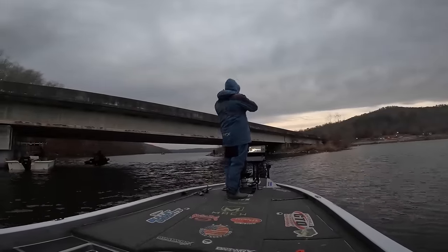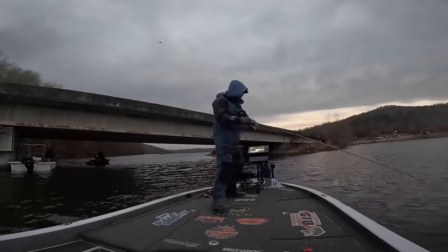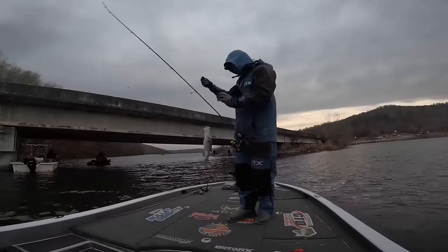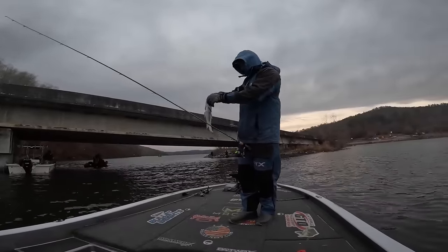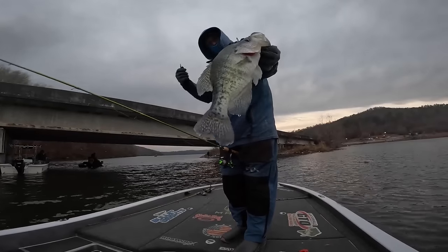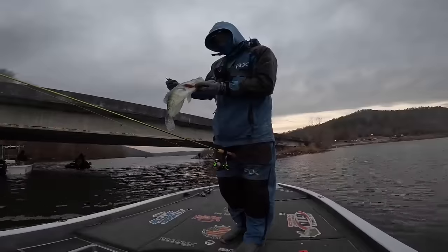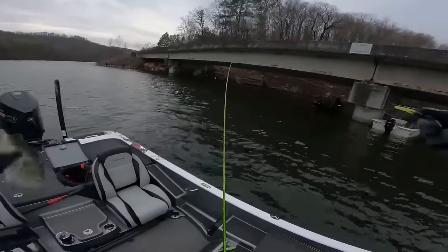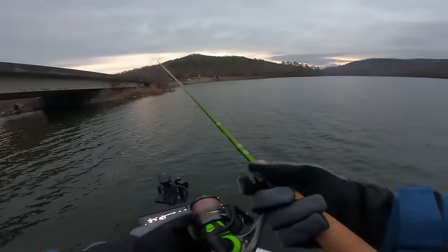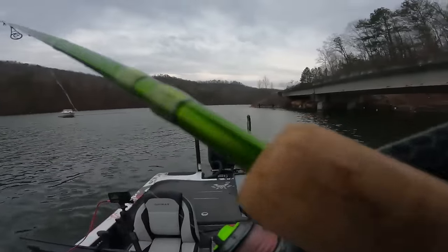There he is. That's a big one. That's what I'm talking about, folks. Oh, big slab. Let's go. That's a 15 incher all day. The mouth on that thing. So big. Woo! All right. Just a giant. Let's go.